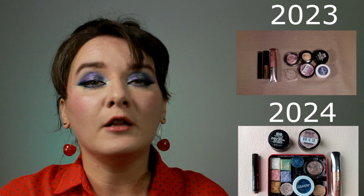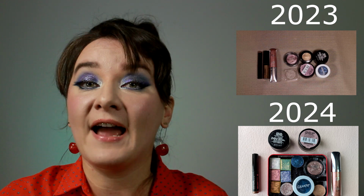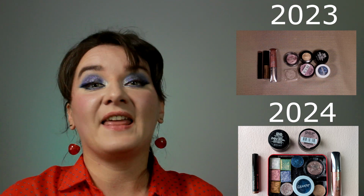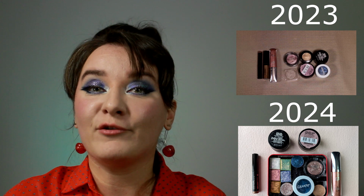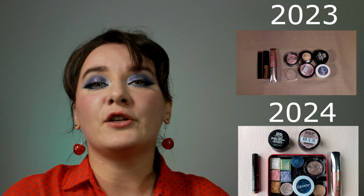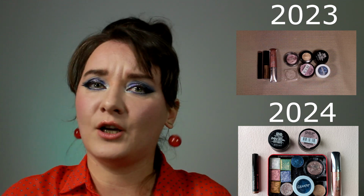This category includes every eyeshadow that has its own container. I started 2023 with 9 single eyeshadows and ended it with 14. The culprits are 5 multichrome shades from Clionadh Cosmetics and 1 from Nomad. And I also decluttered 1 Sephora liquid eyeshadow. It didn't work well at all.